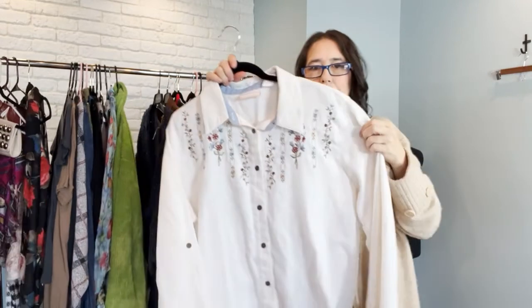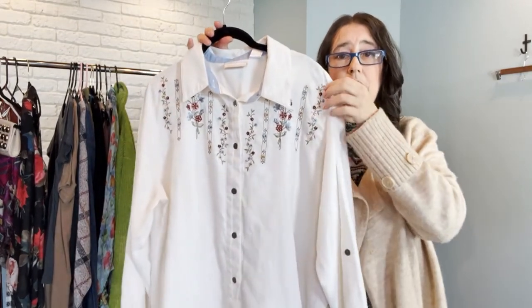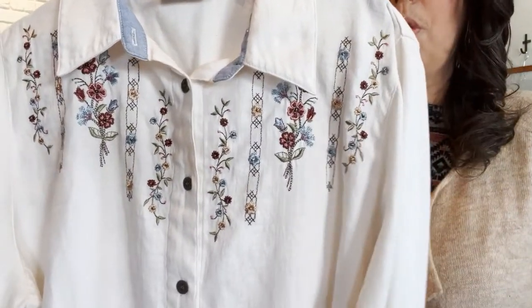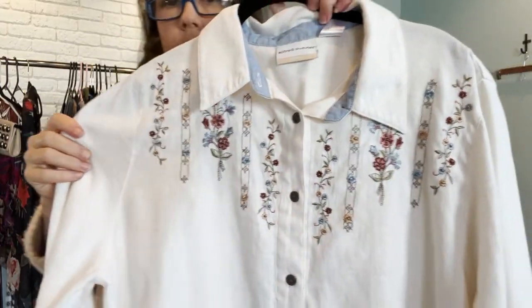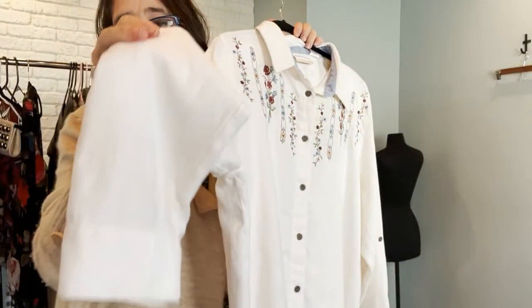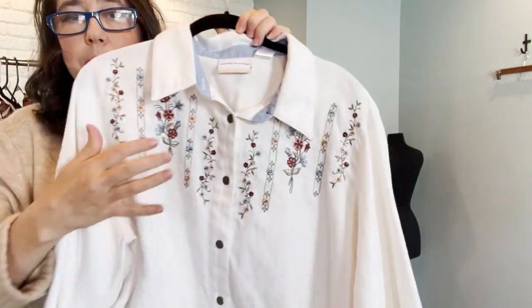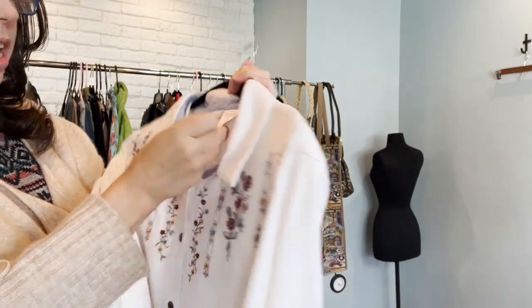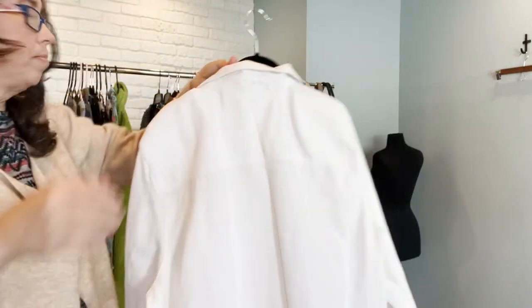Here's another bins pickup. So I just thought it was super cute. It's Alfred Dunner. Alfred Dunner can sell on certain things, but I got this because of the cottagecore bohemian vibes. I do a lot of bohemian stuff during the summer, so I have a lot of customers built in for that style. This is a button cuff. It also has a roll tab sleeve. It is vintage, and it's a size 20W long sleeve shirt.